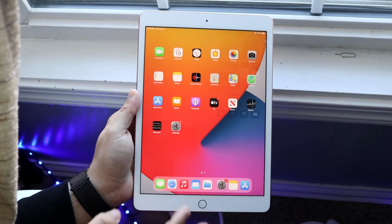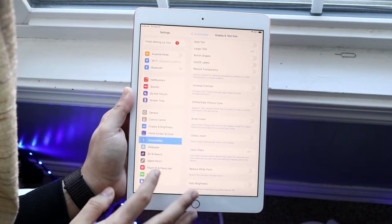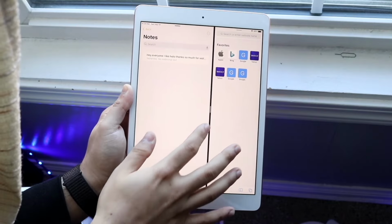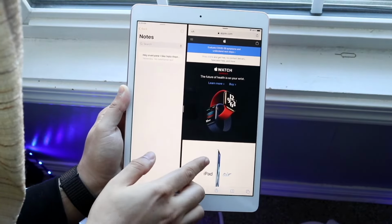For students, if you're a student and you're using this iPad, I think you're going to be perfectly fine. You're going to be in good hands. For writing documents and using that Apple Pencil to take notes and stuff, I think it's going to be very, very decent. And that's kind of what these iPads are good for. These older, cheaper ones are great for students because you can just put them in your book bag, walk around with them, and then move on with your life.